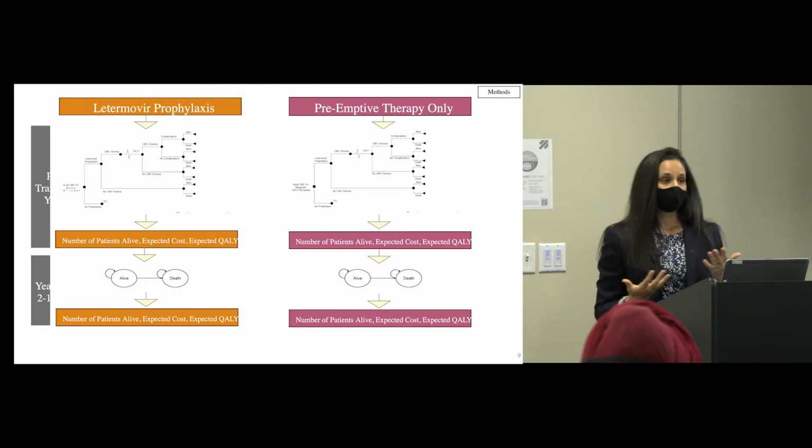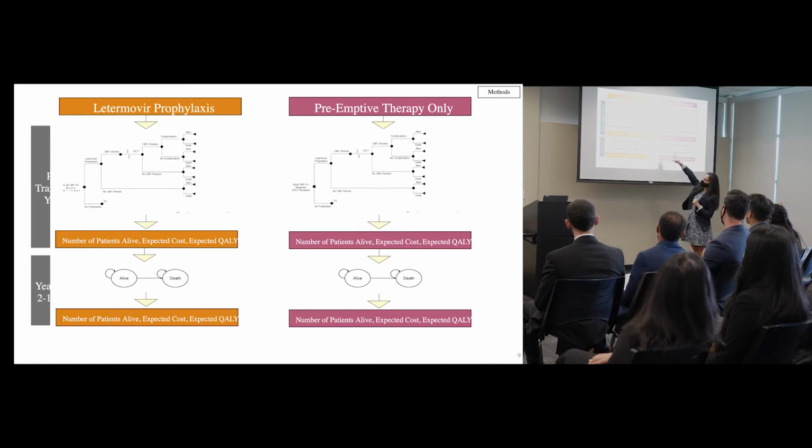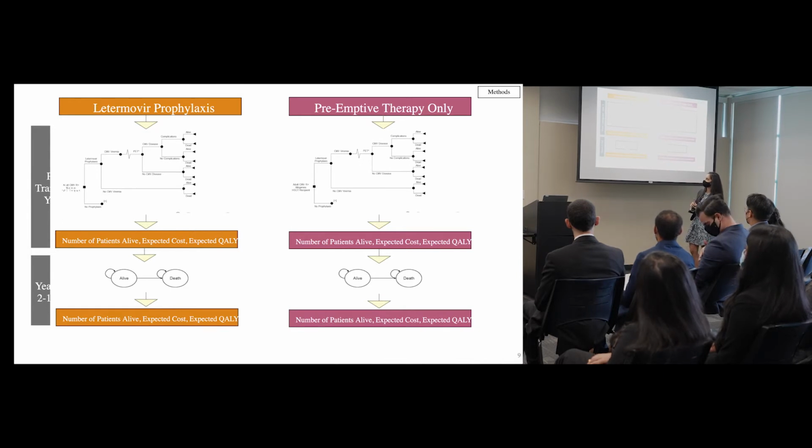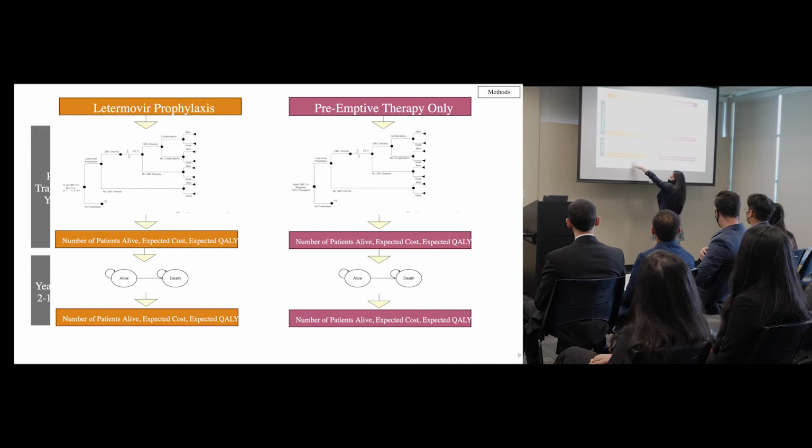I did want to visualize this another way because I understand it can be very esoteric sometimes to understand some of these terms, but you can think of it also in this way. We take the first part of the model, we plug in data related to Letermovir, we end up with the number of patients alive at the end of year 1, how much they would be expected to cost, and what their expected quality-adjusted life expectancy would be. And then we take the patients who are alive, plug them into the Markov model, and then estimate the same outcomes at year 10. We do the same process, but this time we use data related to preemptive therapy. So at the end of the day, we're comparing this box down here at the left to this box down here at the right.